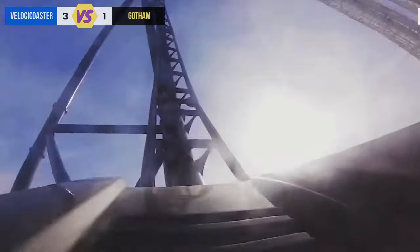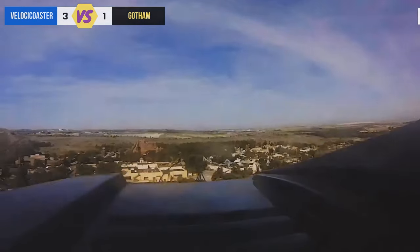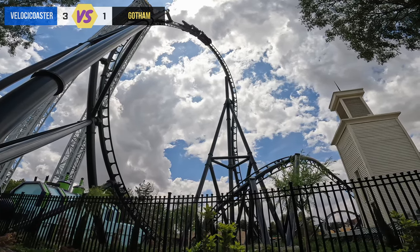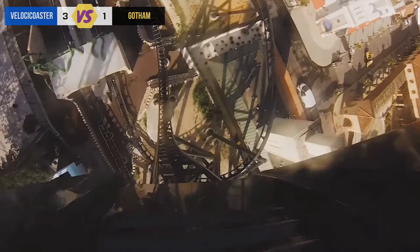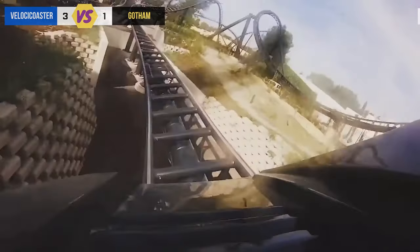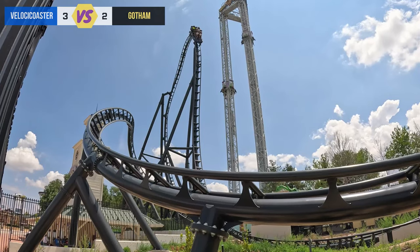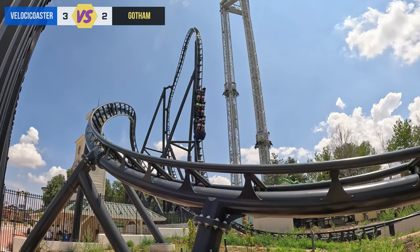Gotham City takes you kind of up behind the top hat and back on yourself, banking left all the time, and delivers some fantastic ejector airtime as you reach the peak. The trim brakes stall you at the top before the drop launches you out of your seat for a second time. Both are brilliant top hats, arguably two of Intamin's finest, but Gotham delivers so much airtime here and wins this round.